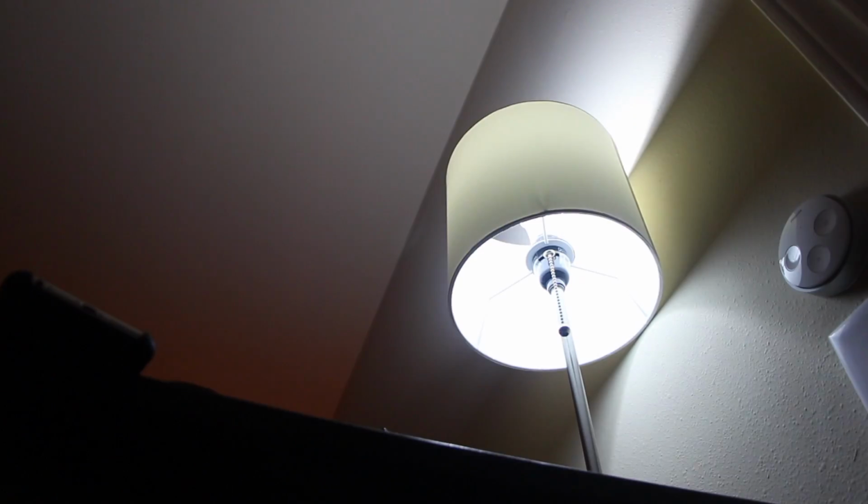It is so much more convenient and so much more natural to use your voice to control your lights than have to dig in your pocket, flip out your phone, go through a couple of menus, and then turn on or turn off your lights.